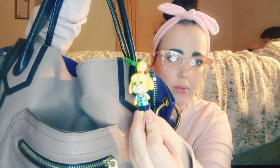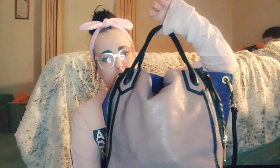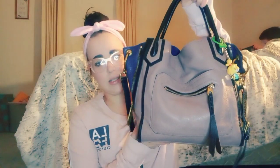Actually, when I went to Target the other night, I got one of those little Animal Crossing blind bags, and I ended up getting Isabel. So I thought I would put her on my purse because she's freaking adorable. So yeah, I love this purse because I love the colors. I love the size of it. It's nice and roomy. It can be crossbody, and it's everything that I could want in a purse.